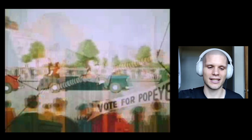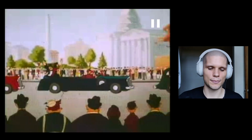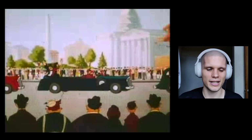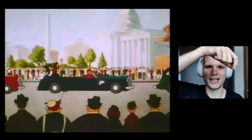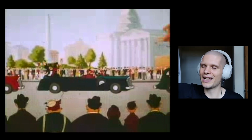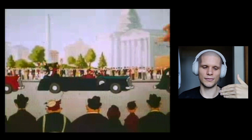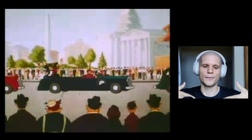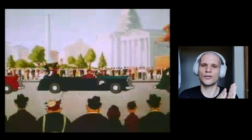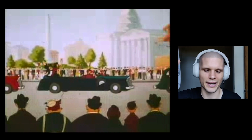Fade out, fade back into what looks like a parade. It is an election parade. It looks like Popeye won the election, and he is in a parade. After a politician wins, they sit in a parade that goes down the streets, and they wave, they thank people. The crowds line both sides of the road, cheering, "Yeah, yeah, yeah." And Popeye and Olive Oil are waving to the crowds.